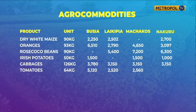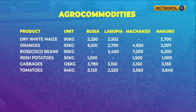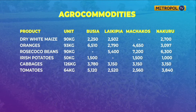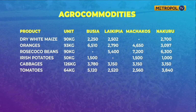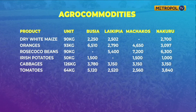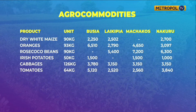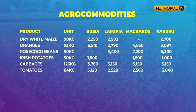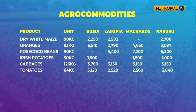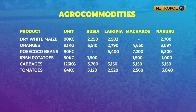Moving on, we have rose cocoa beans, 90 kgs. There is no business going on in some markets, but Laikipia has the lowest price at 5,400, and the highest is Machakos at 7,200. So Laikipia is your go-to.